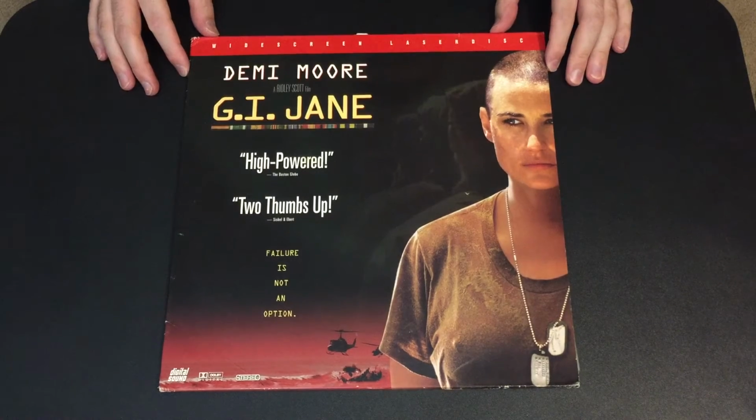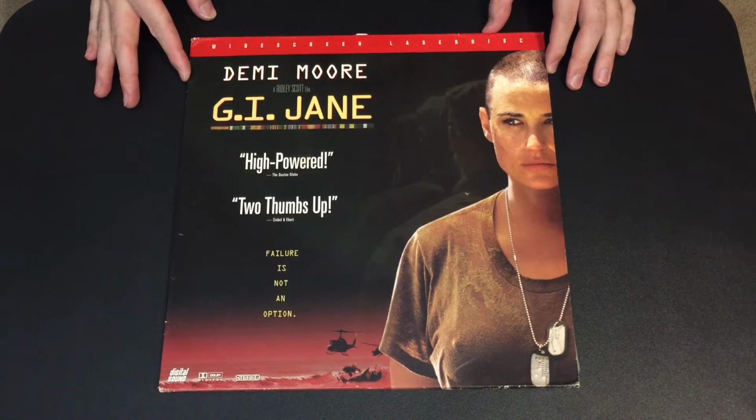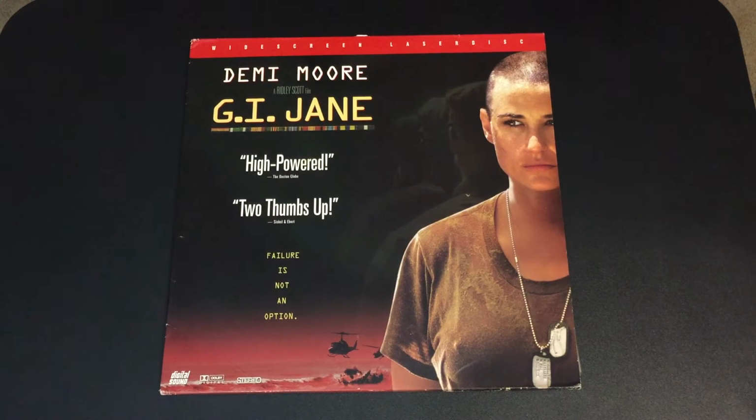This is the letterbox release of G.I. Jane. It's a Disney disc technically, because I think this was Touchstone originally. It does have a PCM Dolby Surround encoded track, and of course AC3, which is what you're going to want to listen to. It is a later 90s film, so the pressing quality should be really nice.